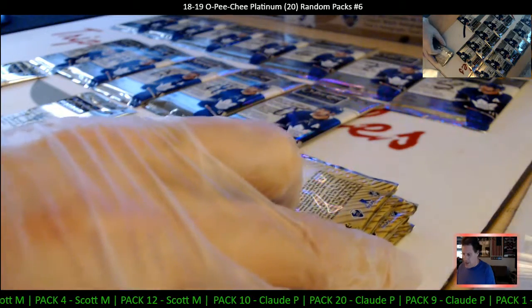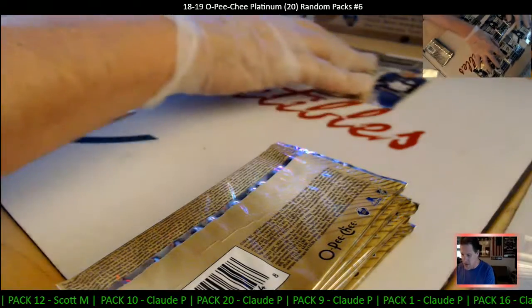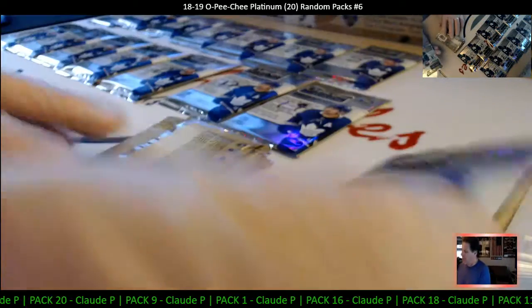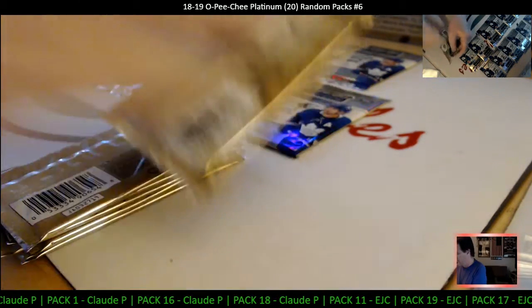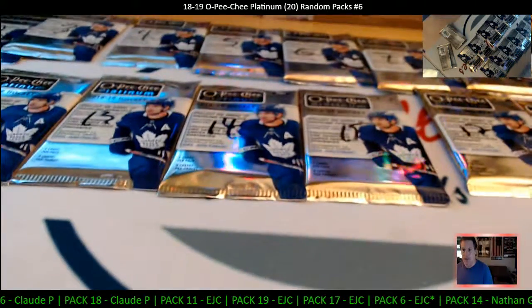And then EJ. We're going to just move these like this. And then we'll grab EJ's here in a second. But let's rip into Claude's. We're going to start at the bottom. We're going to go 18 on backwards. Good luck, Claude. Here we go. But I'm going to move this over here. And I'm just going to rip them like I usually do.